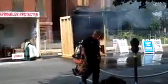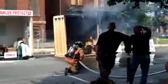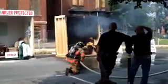We're talking 6 to 10 minutes before the fire department could actually really get water on the fire. And that fire was only allowed to burn roughly a minute and a half. And you saw how big it got.